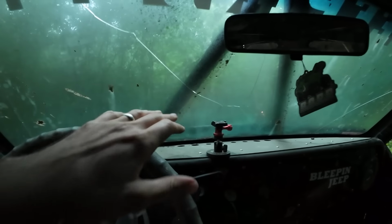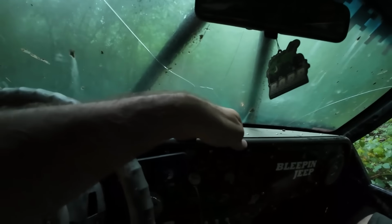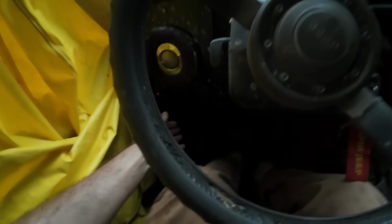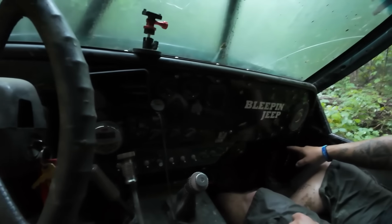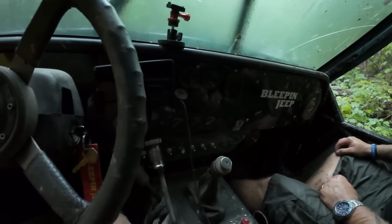I think it's this angle, but all the water's coming off of my hood and somehow getting through my windshield and just pouring down through the dash. Yeah, it's dripping here. Got a burrito cooker. Cooling down my hot pockets. This light is shorted out and is on.